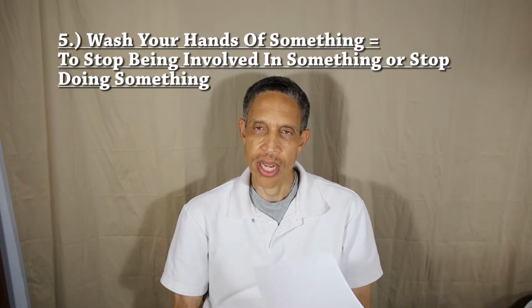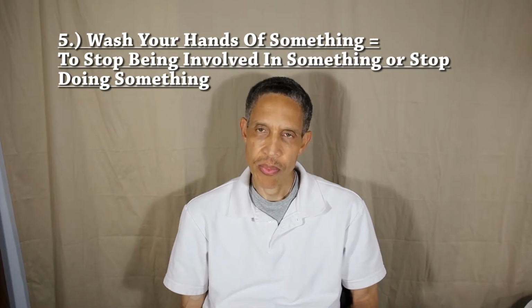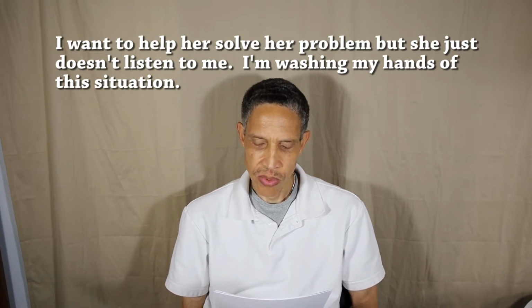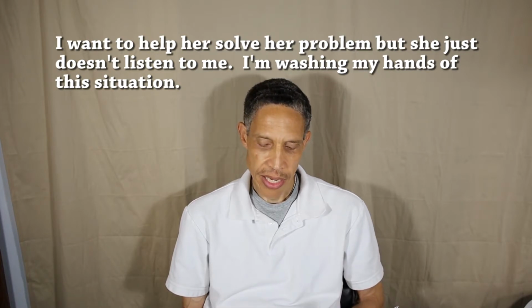The fifth expression is wash your hands of something. To wash your hands of something. This doesn't mean to literally wash your hands with water. But this means to stop being involved in something, like to give up, to stop doing something. For example, I can say, I want to help her solve her problem, but she just doesn't listen to me. I'm washing my hands of this situation. That means I'm going to stop being involved. I'm going to stop trying to help her.